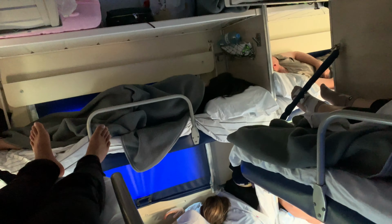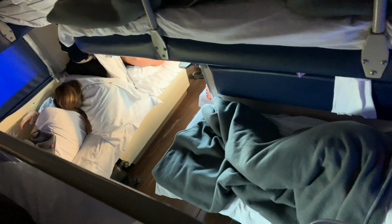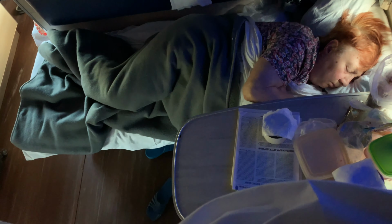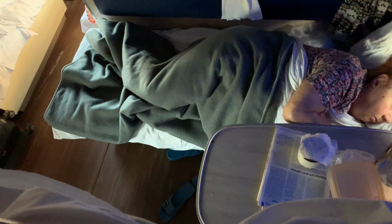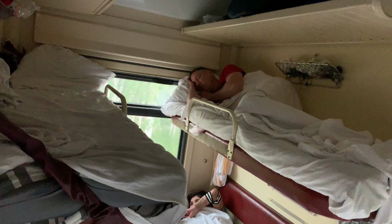Also because there are so many people, it's very easy to avoid conversation. In a small cabin with just 6 people, it's impossible to escape, you're essentially trapped. But with so many people, you just ignore someone and they'll go and talk to somebody else. The downsides to Platzkart are often the smell and big groups of loud people, especially kids on school trips, which of course can be very disruptive. But yeah, this is Platzkart, this is third class on Russian trains.